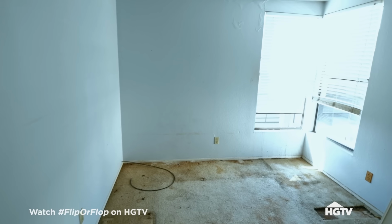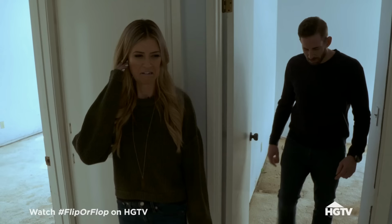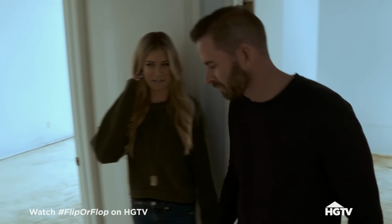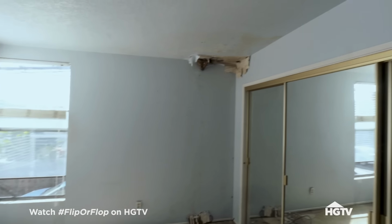Smells really funky in here. Ew. Ooh, this is water. Ew, it's all the way out here too. Oh my gosh, the carpet is soaked. Is it water or urine? Smells like urine. Oh gosh, I'm gonna have to burn my shoes. I can't burn mine, I like them. This room's a hot mess.